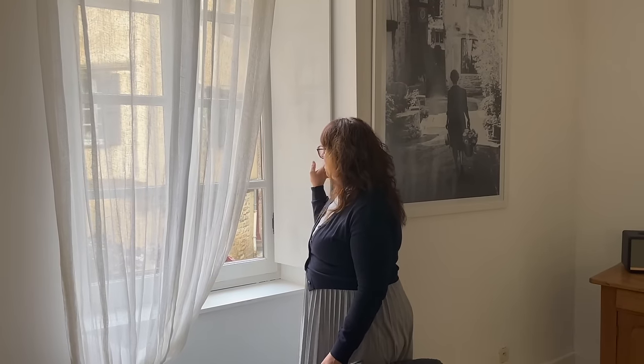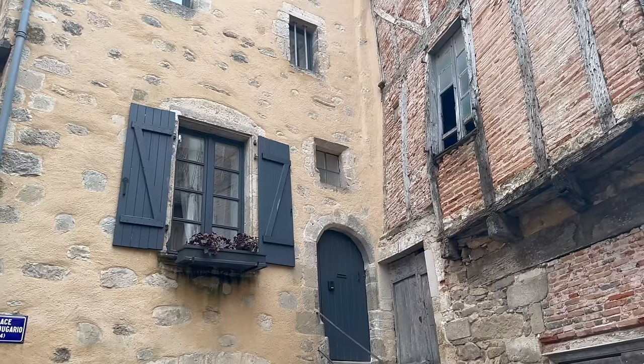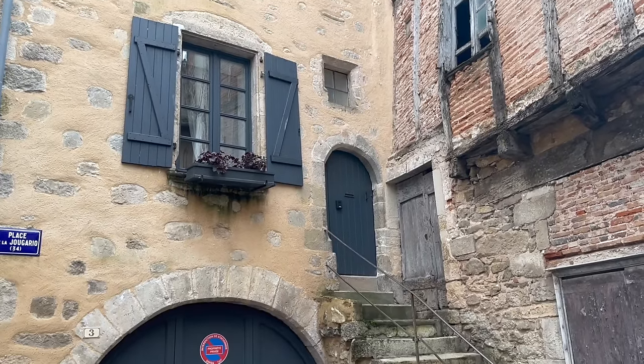And so when we bought the house, the outside was actually already done up. So we were very lucky there, and it was what we liked.